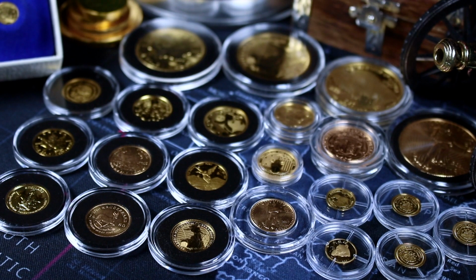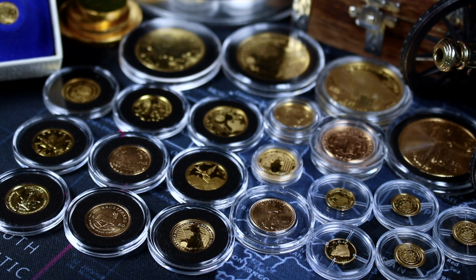In fact, fractional gold can be really, really hard to recoup the premium on. In this case, again, I was able to score these deals on fractional gold at essentially typical bullion prices, and I anticipate that I'll be able to flip them on the private market later in life, and that I will be able to see a solid return on those.